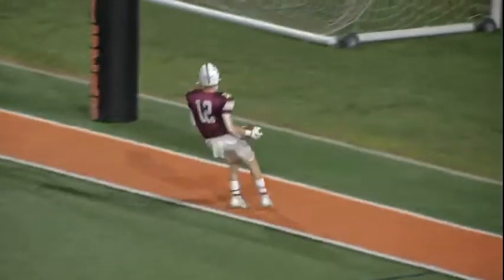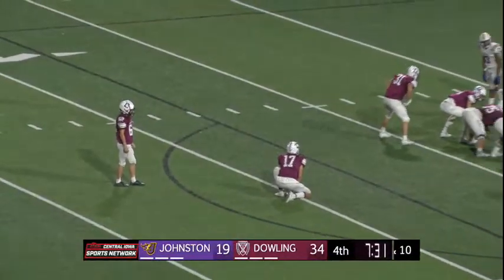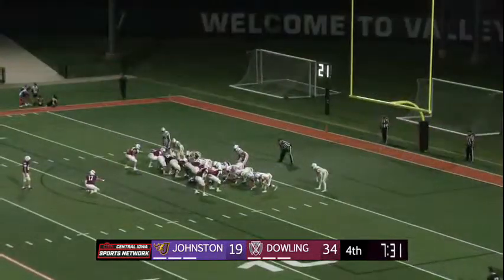But there was no safety help. Usually you have a one-high safety, you're going to have one back there. You'd be man across and give yourself somebody, but there's nobody there.